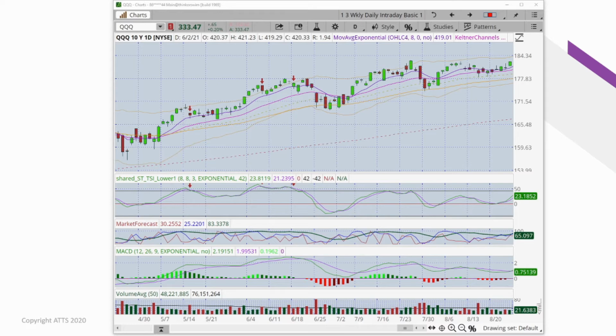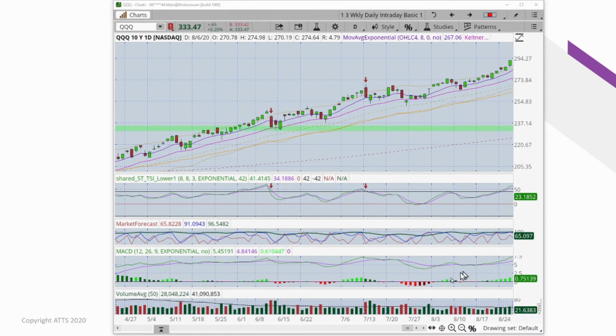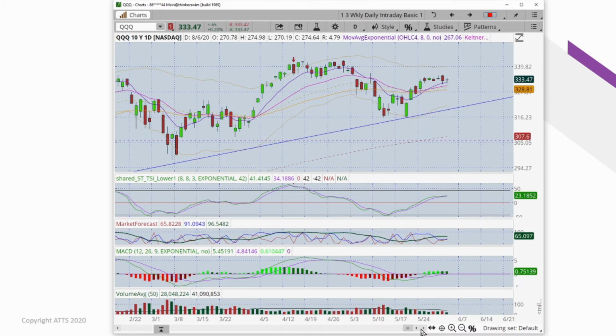So what else is next? The Qs representing the NASDAQ. The Qs also look kind of similar, don't they? The only thing with the Qs, they are closer to the moving averages, the 8, 20, 34, and 50. All of those levels of moving averages represent some dynamic support, and then dynamic support is also reflected on this uptrending line, which is way down here about the 321 level.